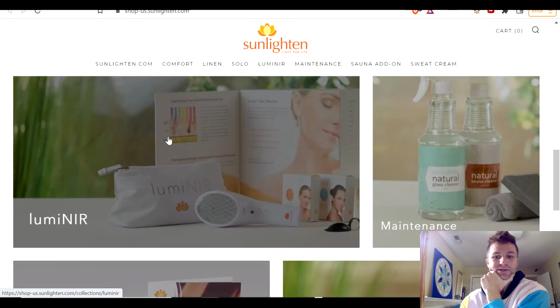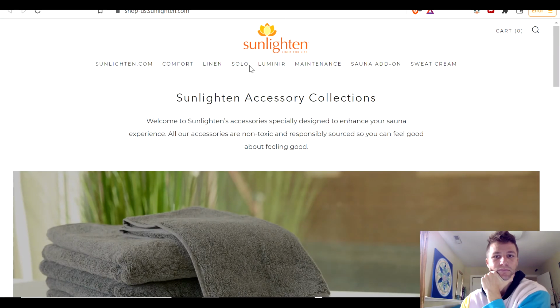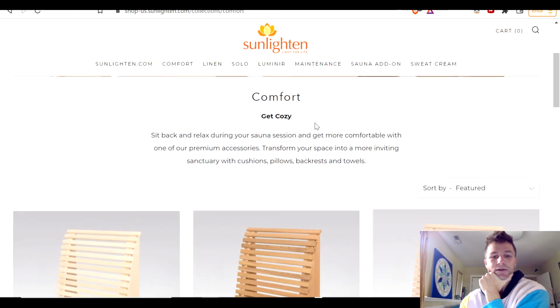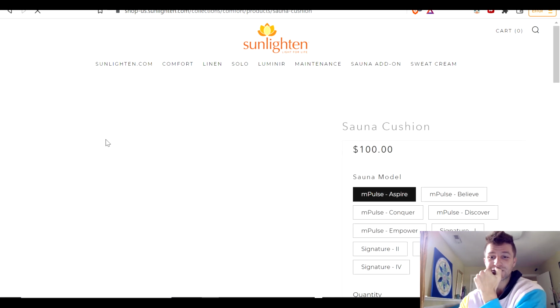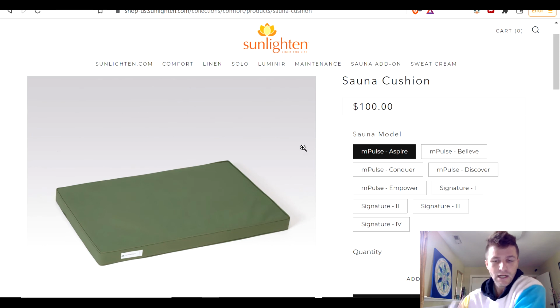The other thing that is unusual that the sauna comes with is a cushion that you sit on. Strangely, in the industry, this is the only company, to my knowledge, there might be one, but the only one that I know of that has cushions that you sit on as an option. It has a waterproof cover, of course, and an additional cover on top of that as well. I really love having a cushion in a sauna.